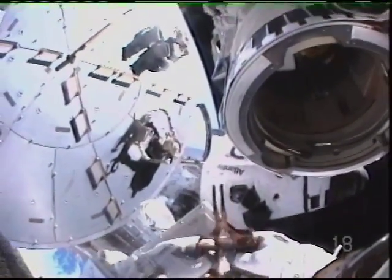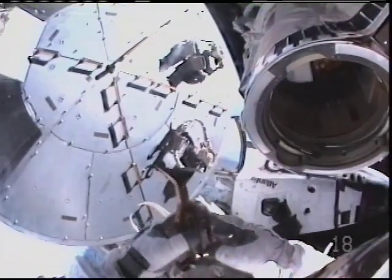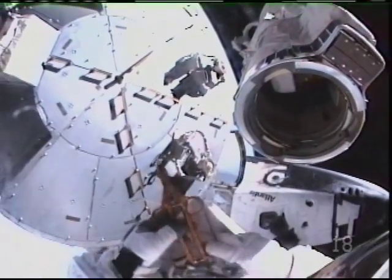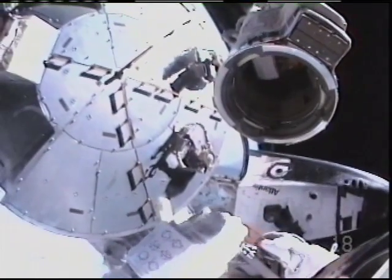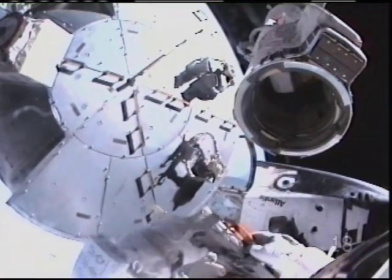If the grease is good, then clear out the work site and we'll get the snare checkout going. My tools and tethers are clear to work site. You have a go. Jim RMS, you got to go for snare checkout. Copy, go for snare checkout.